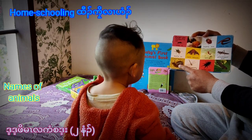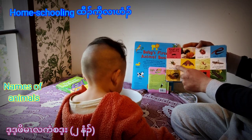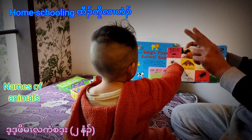How about this one? You know this one? Yeah, it's snail. Yeah. Snail. This one is called beetle. Beetle? Yeah, beetle. I like the beetle. Yeah, beetle will bite you.